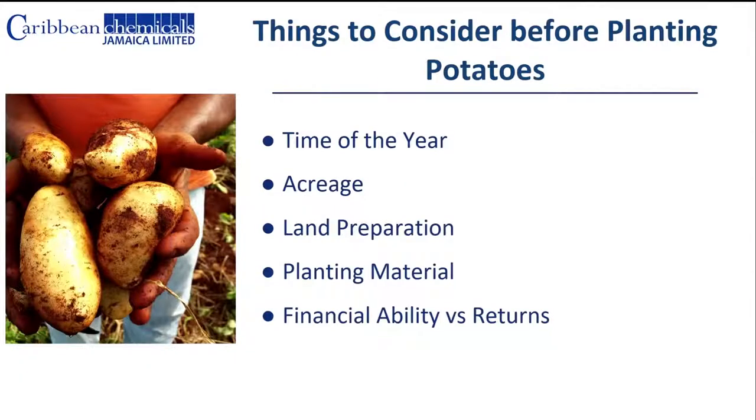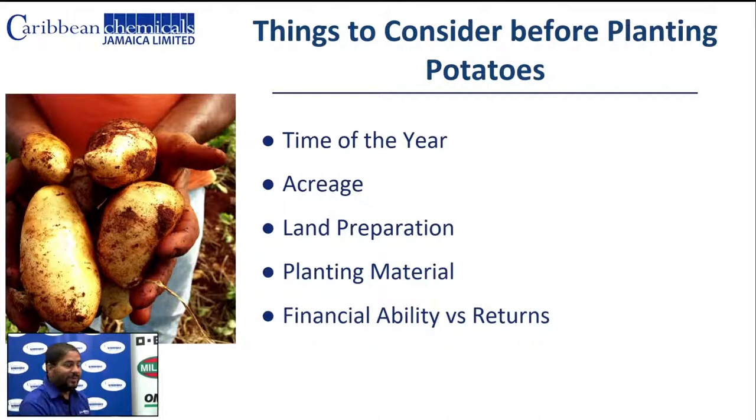So some important things that you should be considering before planting potatoes, and these are key. The time of the year. Potatoes are really grown during a specific period during the year. You don't want to go outside of that period, because your yields may fall due to that. The acreage that you're looking at planting, because a lot of farmers, and I tell farmers this, it's better to do one square and do it perfectly right, more than to try and do an acre and not be able to care for that crop properly. So definitely, Dayne, that is one important thing that we look at.